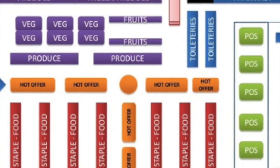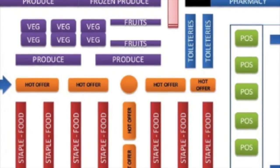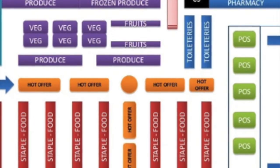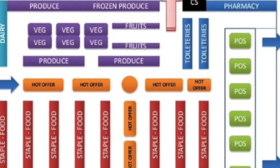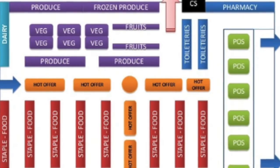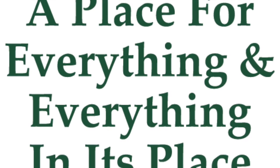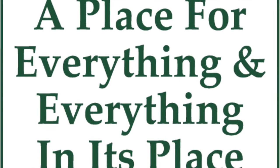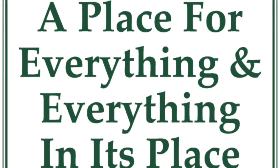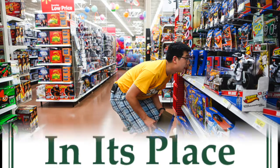It all starts with the store layout. Big box stores decide their layout based on sales. Every aisle, every section, every peg is real estate that has to do a certain amount of money to justify itself. And when you're dealing with the actual aisle, it really is a place for everything and everything in its place. The next time you're at retail, at say a Target or a Walmart, take a look.